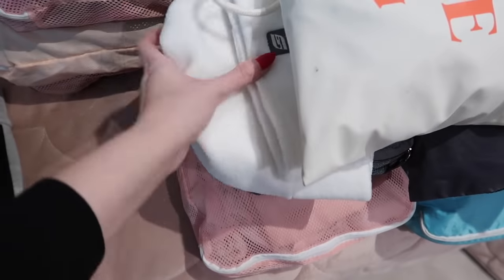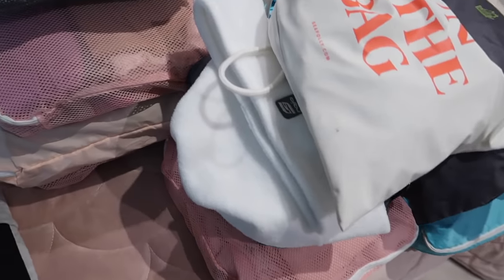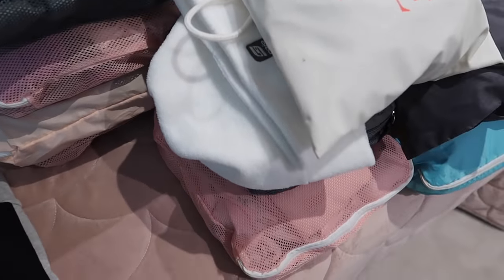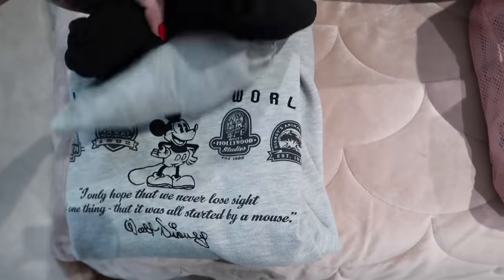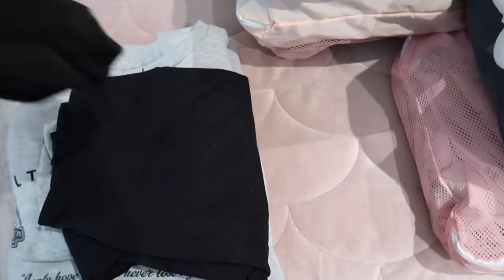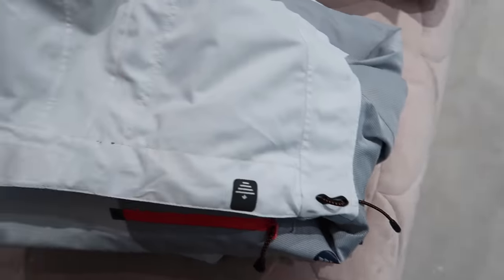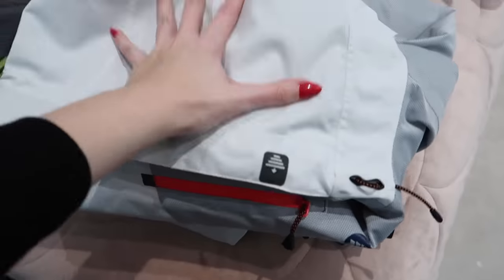But then these things, I'm not sure if I'm bringing. And then these are my swimmers, which I'm also not sure if I'm bringing. And yeah, I may take a few things out of here. That's my outfit for the plane. I have my Walt Disney World sweatshirt, a long sleeve top, my favorite Zella leggings that I'm always talking about, and then a pair of socks, obviously. And there's my ski jacket all folded up. So I need to find a really big packing cube for this.